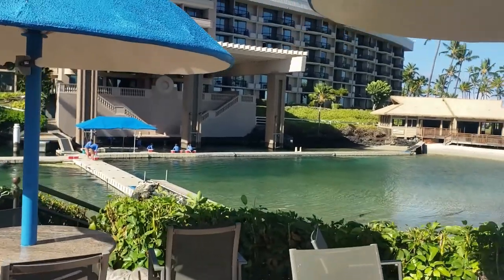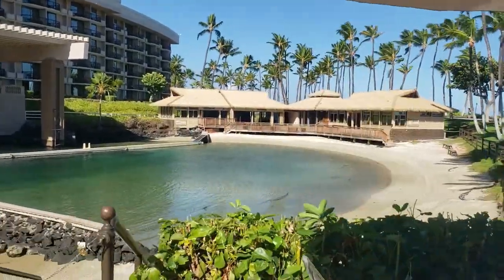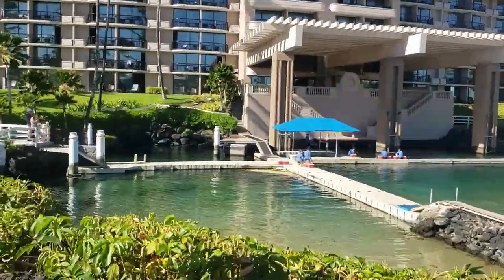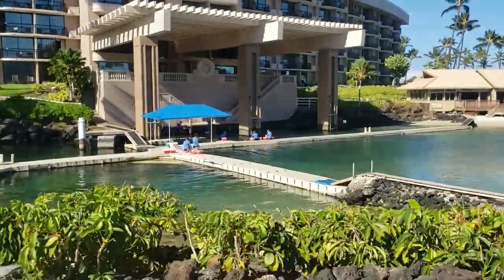Oh, perfect timing. This is the Dolphin Quest area where they have the dolphin experience. And it looks like we're just in time for the feeding. So we're gonna go watch dolphins get fed.